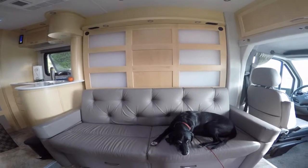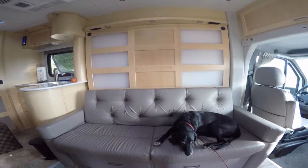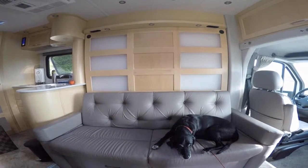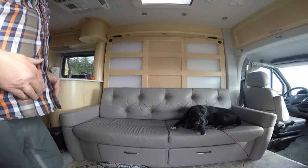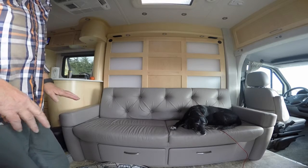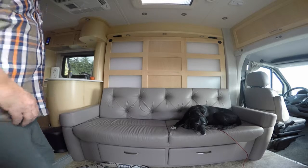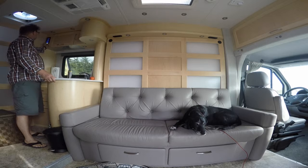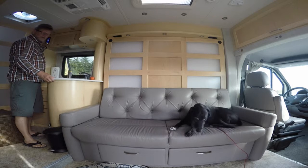Behind the couch and behind Rudy is actually my bed. And I'll see if I can show you how this thing works. Setting the bed up is pretty easy. The first step of the process is getting the dog off the couch. There's a button I press to extend the couch, and watch what happens.